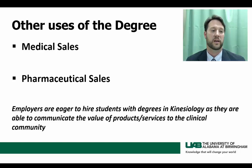these individuals because it helps them to sell their products, whether it be in medical sales of orthopedic devices. We see a lot of students in this area with orthopedic sales. We have a number of students that go on to do pharmaceutical sales, working with numerous types of corporations in diabetes medications. They may be working with cardiovascular drugs and things of that nature.